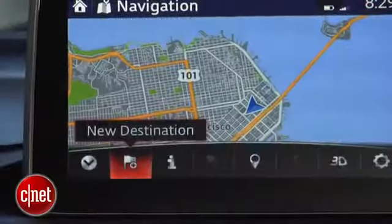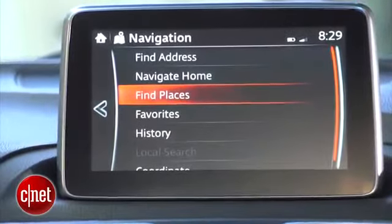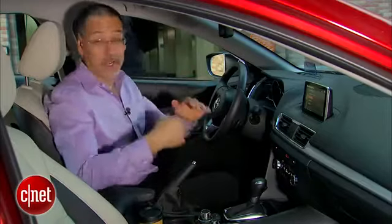Navigation entry is pretty easily done via the controller or via the voice button over here. Unfortunately, when you hit the voice button, you don't get really clear prompts on the screen of what you can or should say. On the other hand, you can enter the destination as one blurb from street number to state without having to go bucket by bucket.